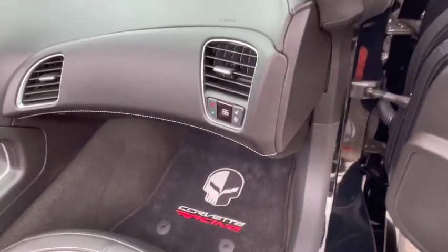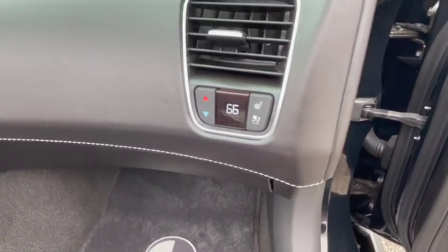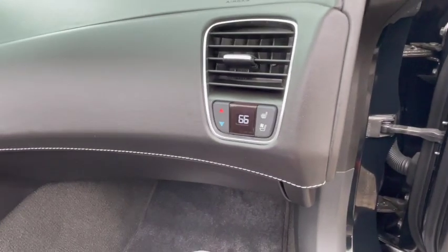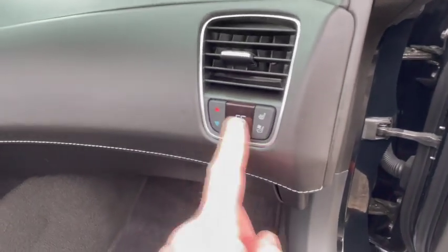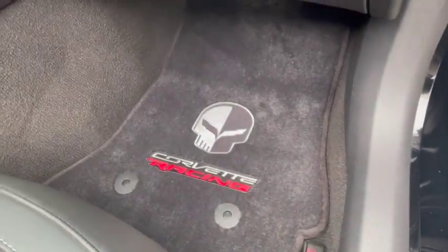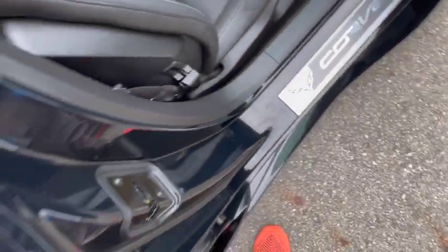There's the separate climate control and heated ventilated seat control I was talking about, but it's nice to have. Reminds me of the early 2000s Buick LeSabres and Park Avenues. They had this control over here. That kind of reminds me of that. There's the mat on this side, nice snap in, same way. Power seat, same as the driver's side.